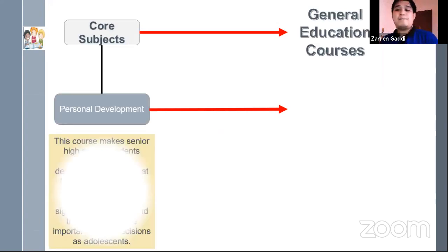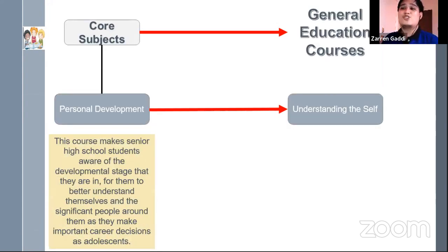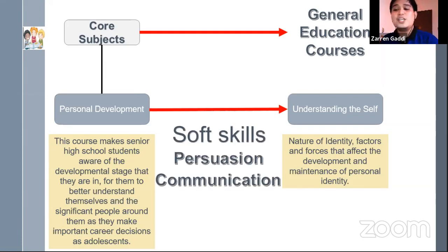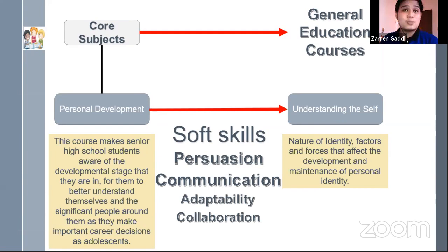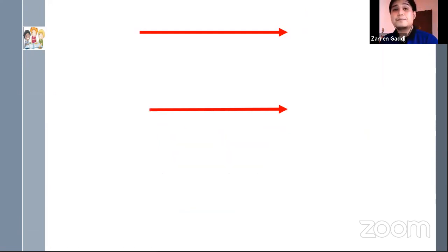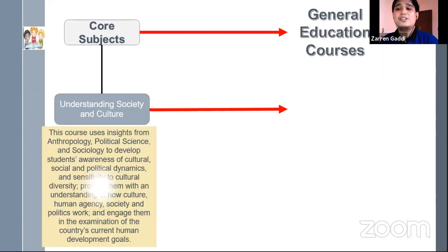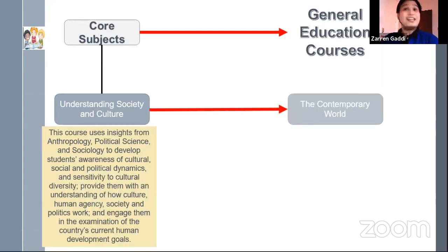Is personal development. Pagdating sa college, ito naman ay tinatawag natin understanding the self. Okay? This is about the nature of identity, factors and forces that affect the development and maintenance of personal identity. Soft skills, persuasion, communication, and adaptability, and as well as collaboration. For core subjects like understanding society and culture, ito naman ay magre-reflect or mas palalawakin sa contemporary world.